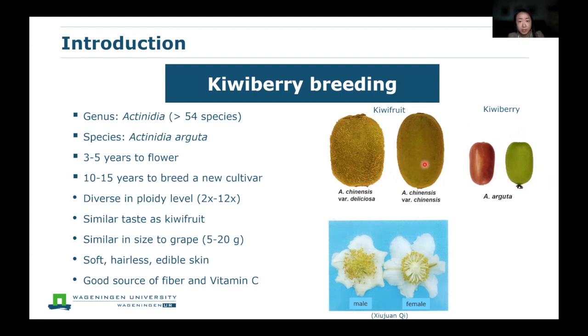Kiwi fruit and kiwiberry belong to the genus Actinidia. Kiwiberry is the common name for the species Actinidia arguta. It usually takes 3 to 5 years to flower, so to breed a new cultivar usually takes 10 to 15 years.